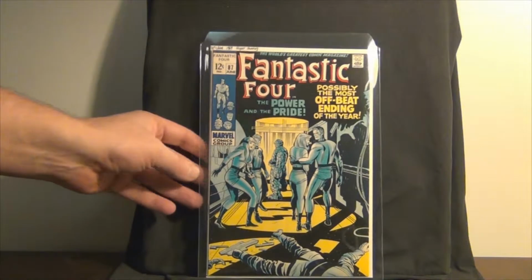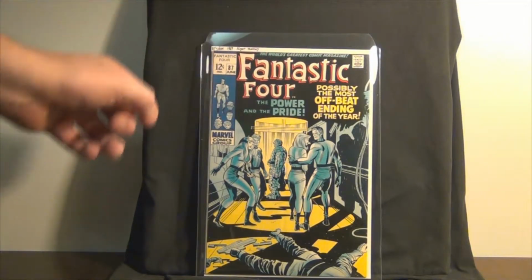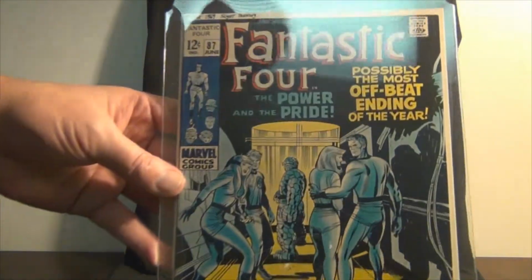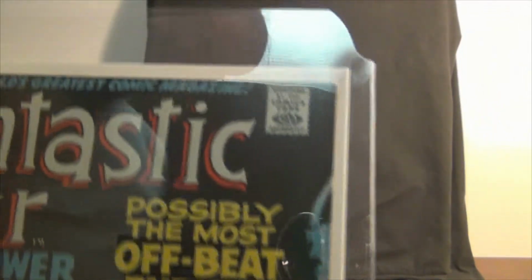Okay, we have a number 87, very fine plus near mint, once again from that same collection. A lot of the ones you're going to see with the notes on top of the backing board are from that same collection. This one has slight tanning to it, as you can see, but it was a very good run of Fantastic Four. Very high grades from way back in the day. Picked them all up for a good price. This is one I may send in one of these years, possibly, but who knows.